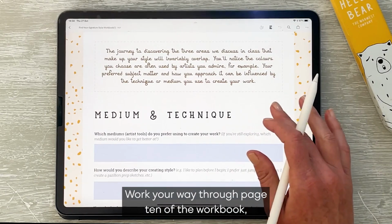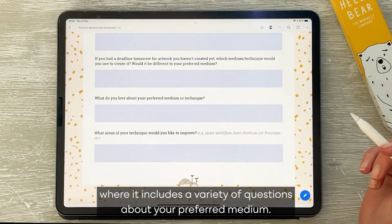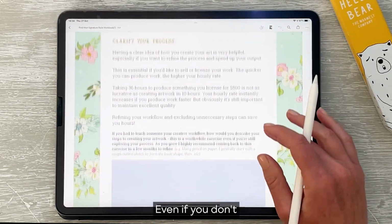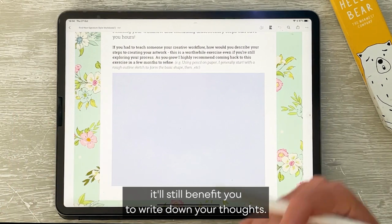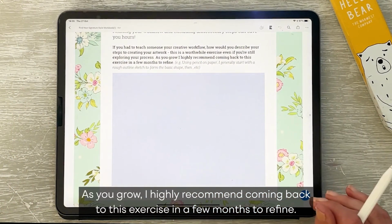Work your way through page 10 of the workbook, where it includes a variety of questions about your preferred medium. Then tackle clarifying your process on the next page. Even if you don't have a solid process in place yet, it'll still benefit you to write down your thoughts. As you grow, I highly recommend coming back to this exercise in a few months to refine.